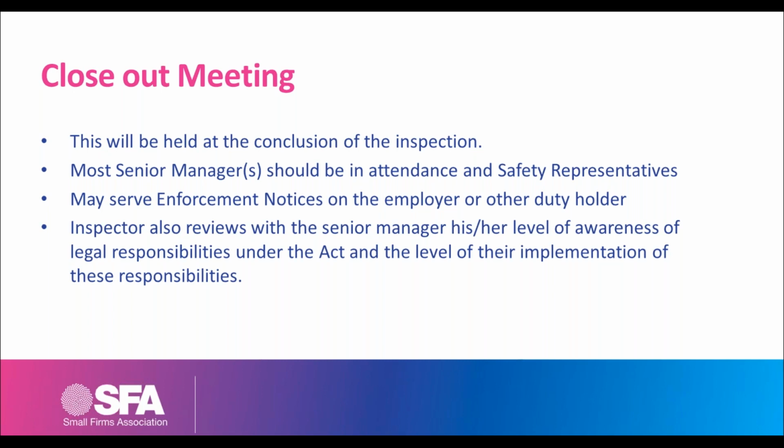The inspector may serve the enforcement notices on the employer or other duty holder at this meeting. An inspector also reviews with the senior manager their level of awareness of responsibility under the Act and the level of implementation of their manager responsibilities. So this is a key meeting in terms of understanding what the safety culture is on site.